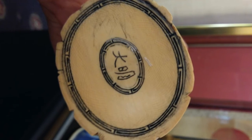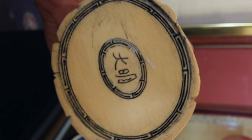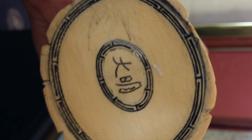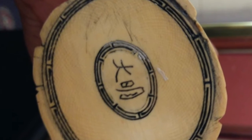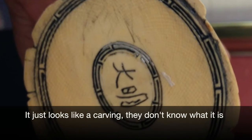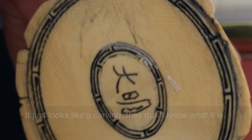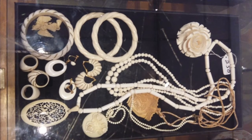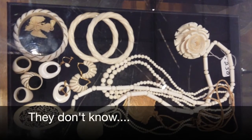If they X-ray your bag, some airports X-ray your bags when they come off, all that comes across is a carving. It just looks like a carving. They don't know what it is. They can't be bothered. They can't search every bag. It just looks like a stone carving. They don't know what carving it is.